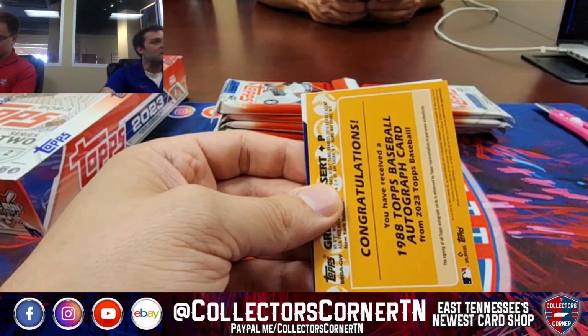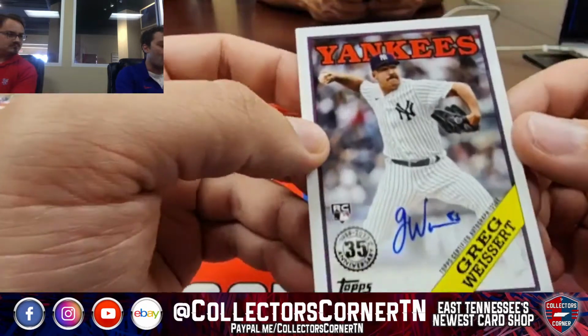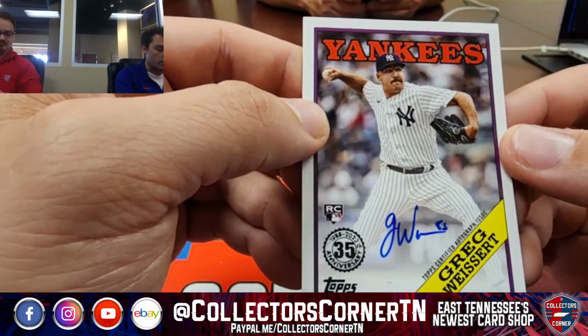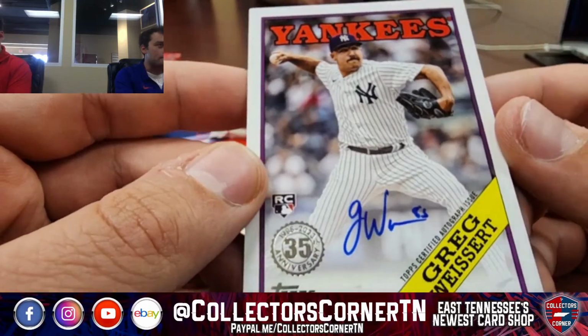And turns out he's a pretty good baseball player. Never knew. Not too bad. Check this out. Autograph, Greg Weissert, on-card auto going to the Yankees. Throwback 1988. Look, going to the Bankies there. Greg Weissert. Know anything about this guy?